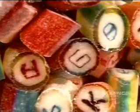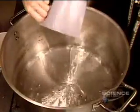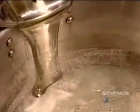These hard candies aren't mass-produced confections. They're gourmet candies, custom-made and crafted by hand. The candy maker starts by bringing a pot of sugar and water to a boil. Then he adds glucose, a thick syrup made from starch.